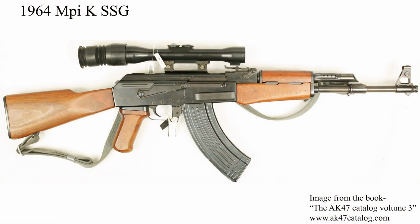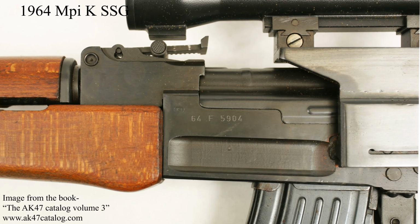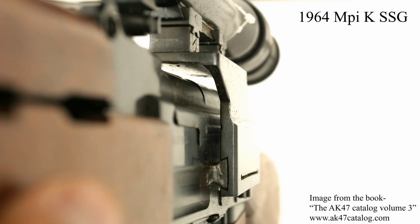Our last East German rifle is a 1964 dated sharpshooting rifle. Same configuration as the rifle we showed earlier, but obviously with the 1964 parts changes. It also has a neat K3 stamping, which is the same stamp that the East Germans used on AKMs.